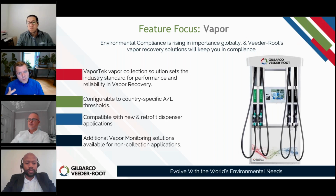Sure. So we're seeing vapor rise in importance geographically, right, in all different regions across the globe. Vapor is another piece of tech that is available with Veeder-Root, with both vapor collection and vapor monitoring options. We've got Vapor Tech, which is going to allow you to recapture petrol vapor at specific air over liquid thresholds. Regulations on those thresholds change from country to country.